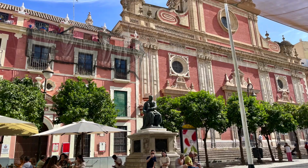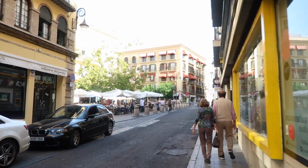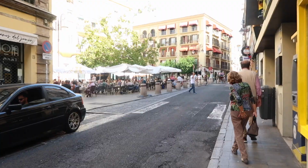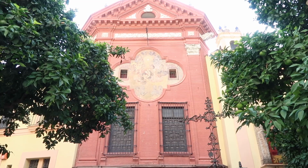Like, the architecture in Sevilla is just so incredible. Every corner you turn, there's just something lovely to see. So I think sometimes it's nice just to enjoy without having too much of an agenda. And I just took some gorgeous pictures and just enjoyed it.